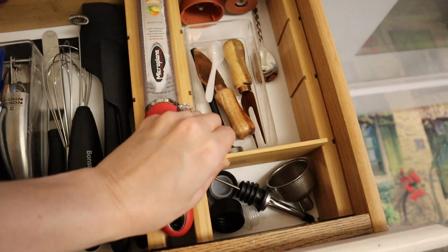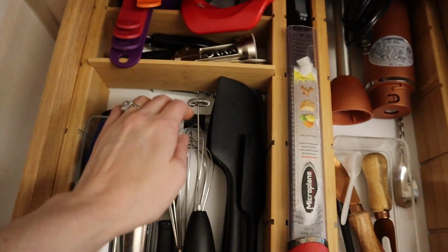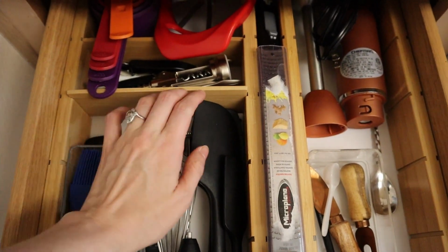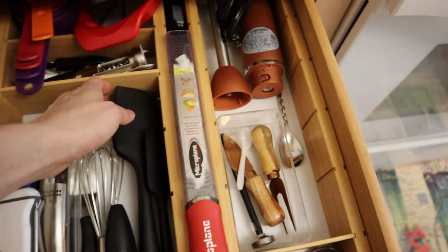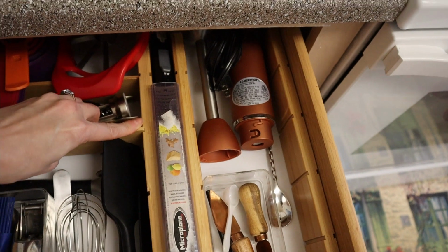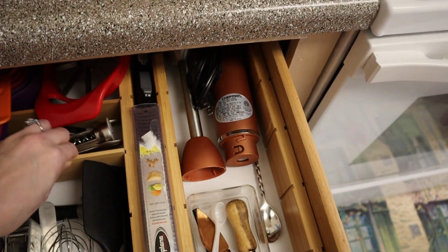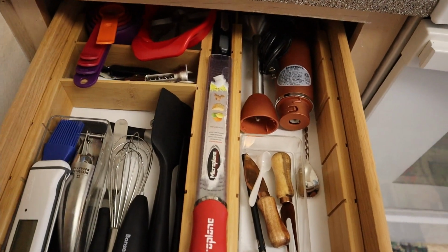And you have these inserts that are in a couple of different sizes, and you can kind of plug and play in any way that you want to really make this system custom to your needs, and it will fit in just about any drawer. And it's perfect for separating out and creating categories for all of the little kitchen gadgets that we have.